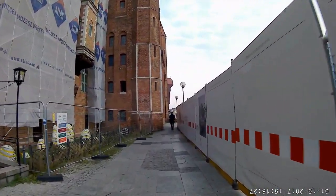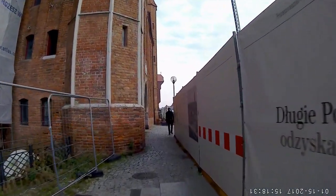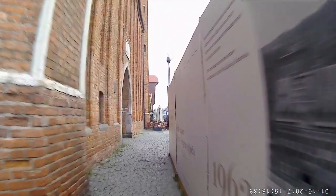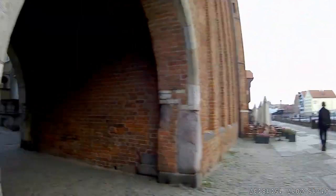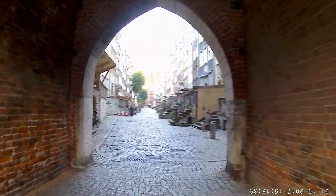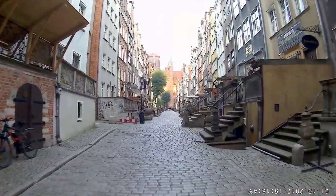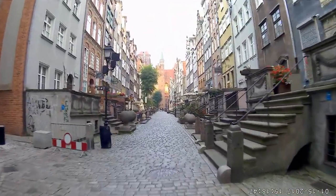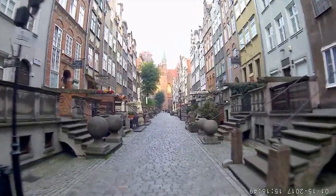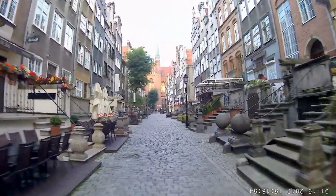In a moment, we will turn left into Mariacka Street, and we will once again have a view of St. Mary's Basilica, which is located at the end of the street. The street itself is paved, and on the right and left sides there are very characteristic lintels and the so-called gargoyles connected to the gutters, which spit out water during rain.